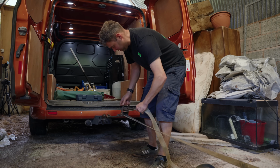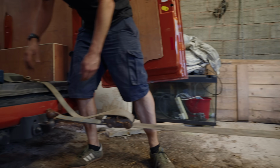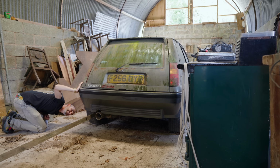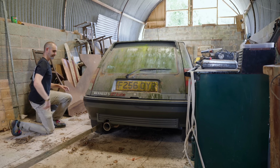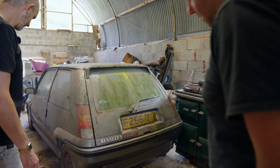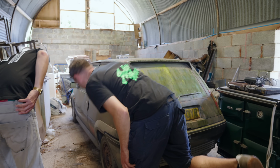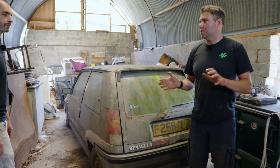We on? Just do this. No. Let's see what happens when I just give it a little tickle. Alright, stop! We hit the oven. Is there a locking wheel nut on there? Should we just pop them off? We'll just try and push, even if I pull a caliper off.